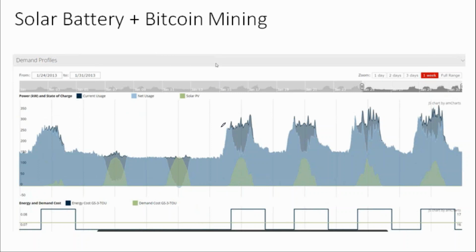Well, first, you might want to go and just do a battery that is just enough to shave off these peaks, this little spikiness here. A small system. Let's ignore the solar array for a moment. Let's just assume our load profile looked like this. You start out with a small system to shave off the spikiest of peaks.